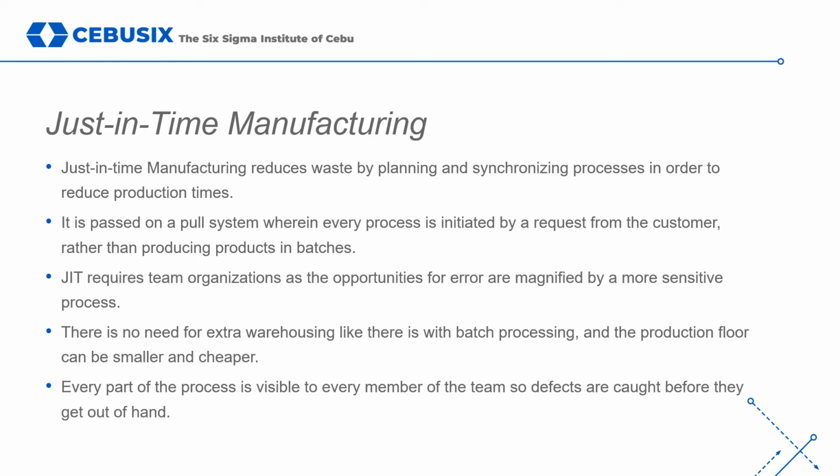Today, just-in-time mentalities are less about the literal idea of providing the product just in time. Rather, it has become a more general concept of lean manufacturing that helps organizations eliminate waste in a process.